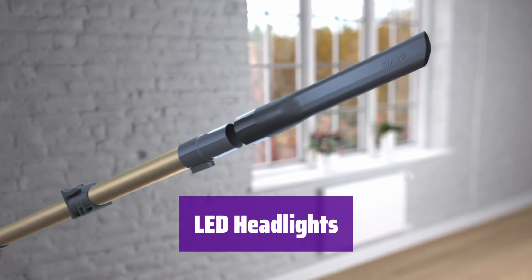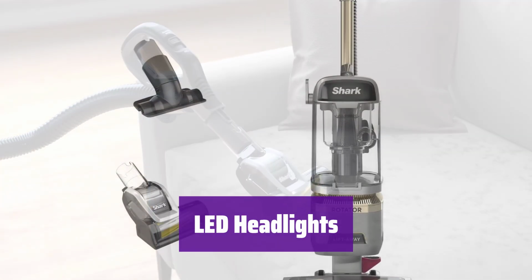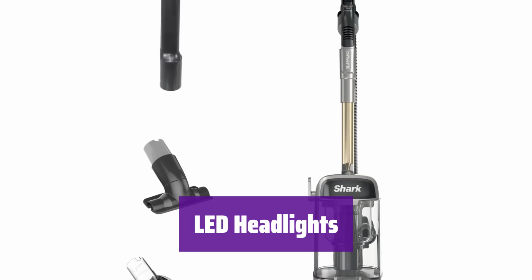Bright LED headlights on the nozzle expose hidden dirt, dust, and pet hair. It makes deep cleaning easier and more effective, even under furniture. This feature ensures you don't miss any spots.